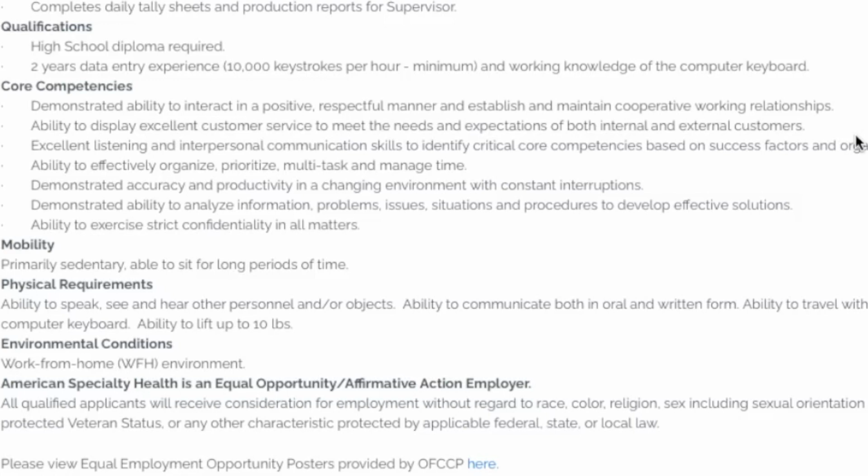They're really looking for somebody who can do at least 10,000 keystrokes per hour minimum. Above that, they want somebody who can multitask and have great listening skills.